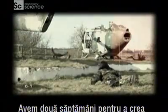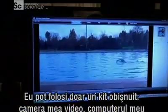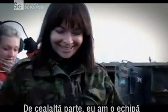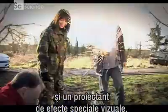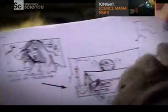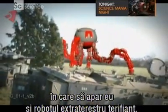We were each given 2 weeks to create the very best special effects sequence we could. I had to use only consumer kits, my own camcorder, my own computer and FX software that I could easily get hold of. I, on the other hand, had a team including pro cameraman, explosives expert and top visual FX designer. I was the leading lady and, of course, the director. And my idea was to create a post-apocalyptic monster robot chase sequence involving me and a terrifying alien robot.